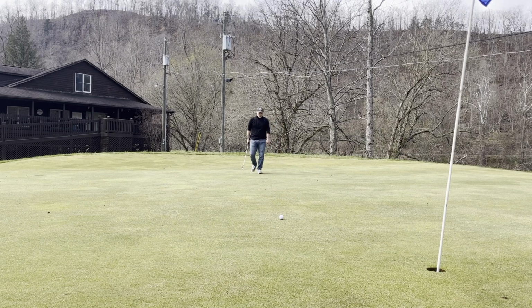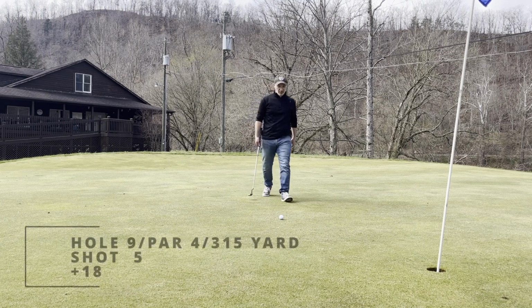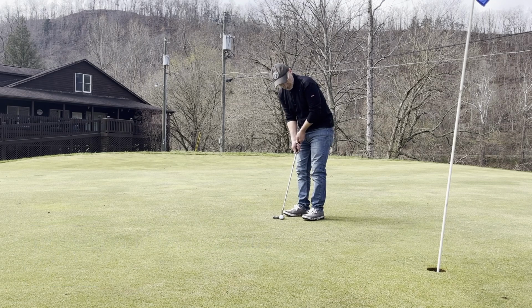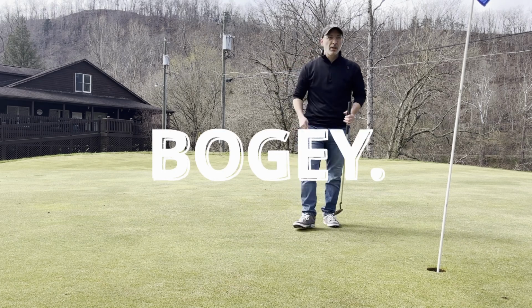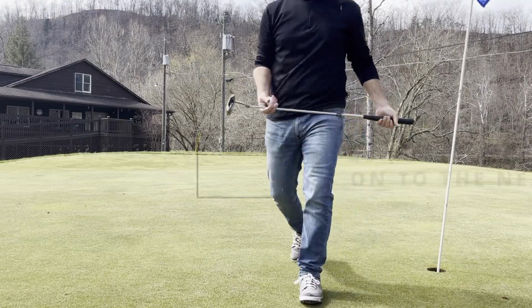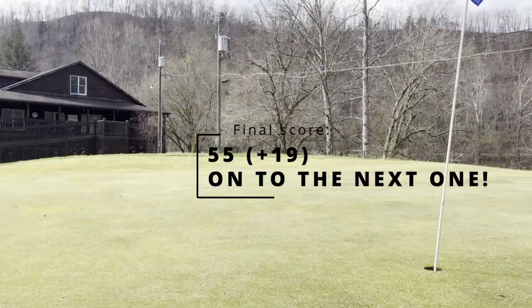Luckily, I didn't go long, but the way the putting has been going today, I have zero chance of two putting here. Okay, make that 0.1% chance because it went in. That was a great way to end a tough round. On to the next.